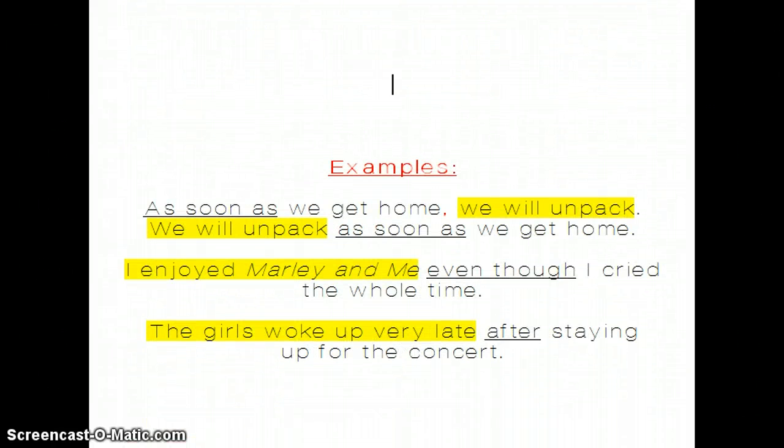So the sentences below actually do that. Right here, we have some examples. As soon as we get home, we will unpack. The most important part of that sentence is we will unpack. That's the message I'm trying to get across. As soon as we get home is my subordinate clause, and it's letting me know, oh, that's when that will happen. I can switch that around and start it with my most important clause, or most important part of my sentence. We will unpack, so my subject and verb come first, and then end with my subordinate conjunction, as soon as we get home.